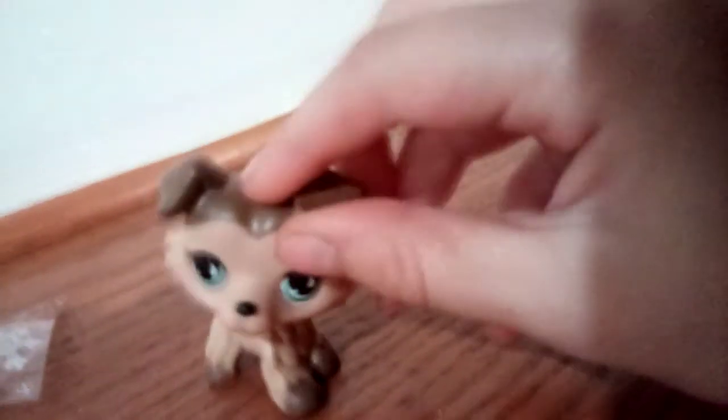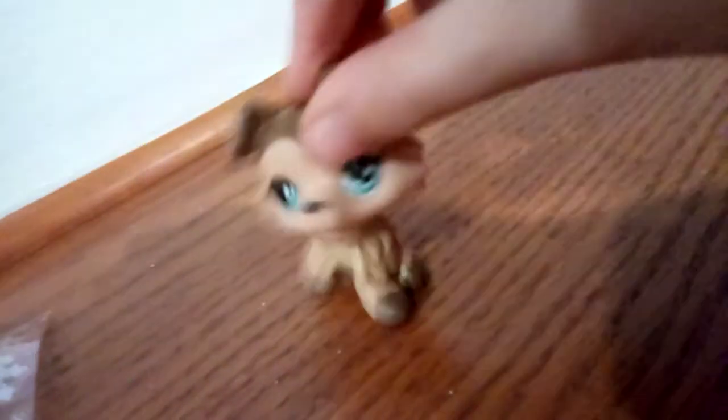Sorry guys, I'm trying to open this Littlest Pet Shop. I finally got to touch it. Okay, number one, a collie. A cute little collie. Watch the collie. Okay, now next one.